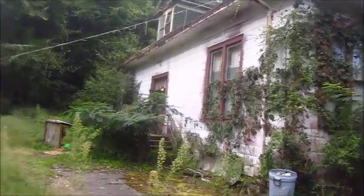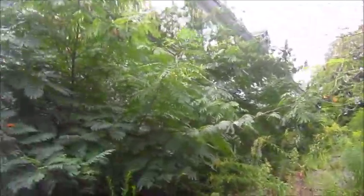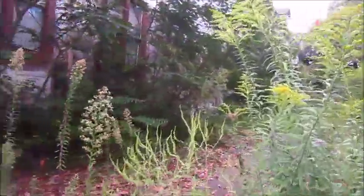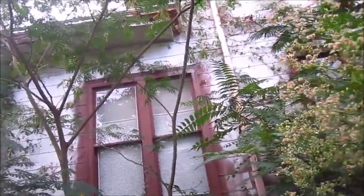So this was the administration building. It was the original home to the trade school over there. It was built in 1912, just after the printing union moved to Hawkins County. And up until about, what, 10 years ago, people lived in that? Yep. About 10 years ago.